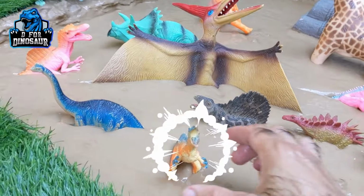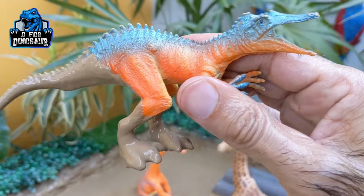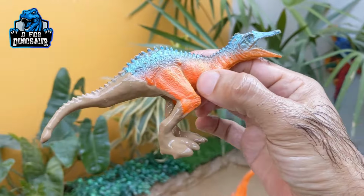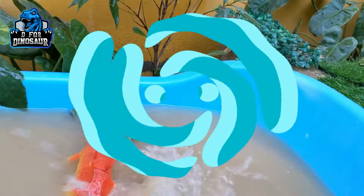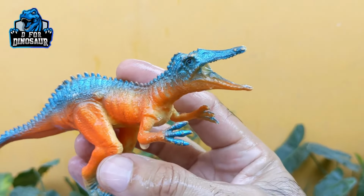And the next one we have is Suchomimus, which is another big carnivore dinosaur, and he has big spikes on his back. Let's clean him. Here we go, Suchomimus.